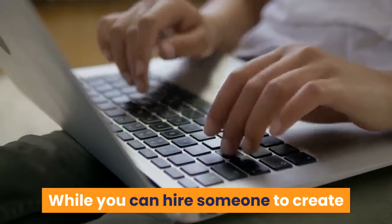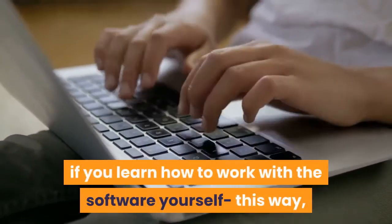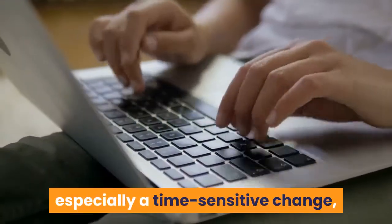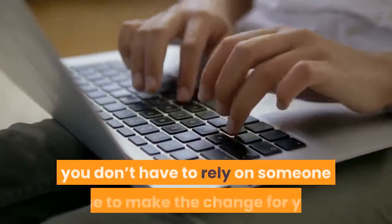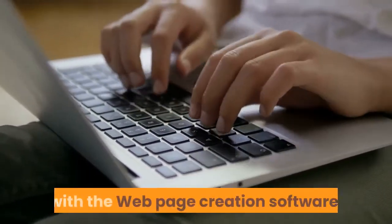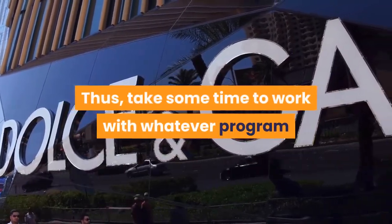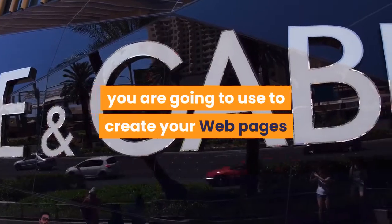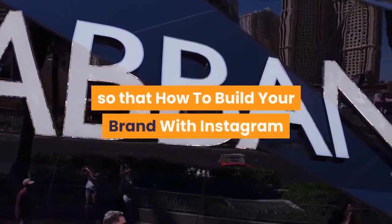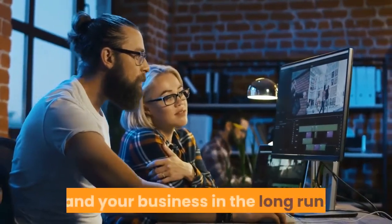While you can hire someone to create and manage your web pages for you, it is preferable if you learn how to work with the software yourself. This way, if you need to make a change to your web pages, especially a time-sensitive change, you don't have to rely on someone else to make the change for you because you don't know how to work with the web page creation software. Thus, take some time to work with whatever program you are going to use to create your web pages and become comfortable enough with it so that you know how to create and edit web pages yourself. It will pay off for you and your business in the long run.